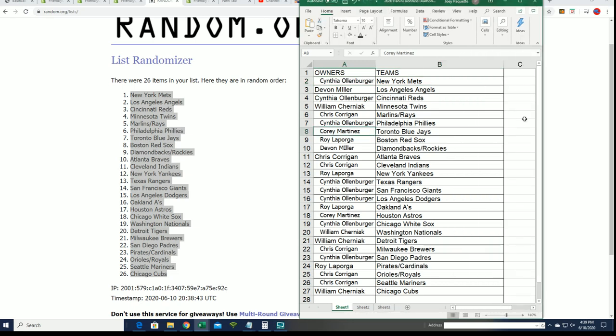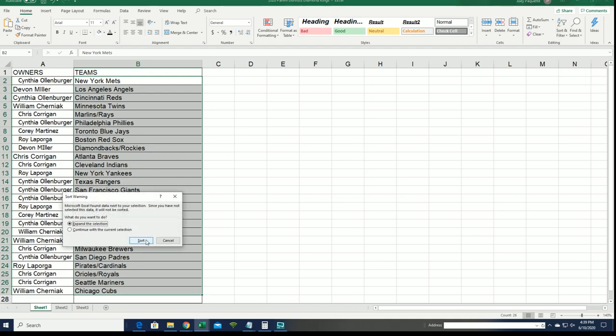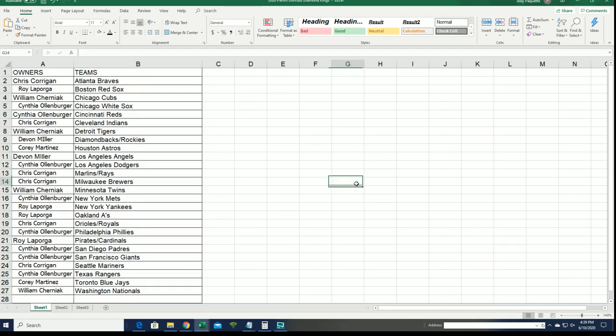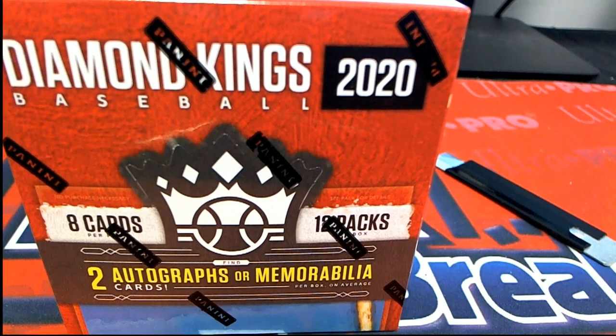Good luck, Corey, with the Bo Bichette autographs. And Gavin Lux for CO. Alvarez for Corey. I'm gonna put this into an alphabetical order here of the teams. Let's start up the box break.